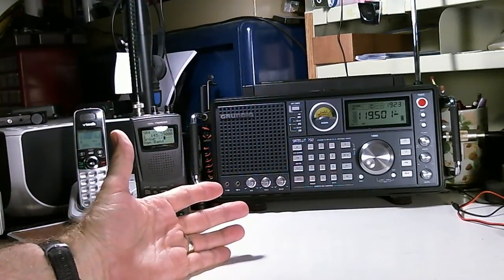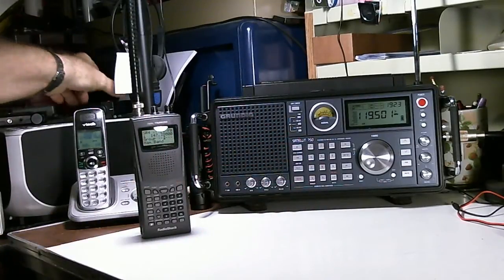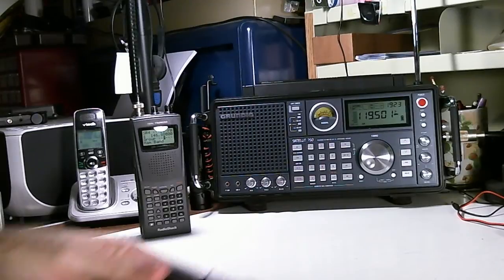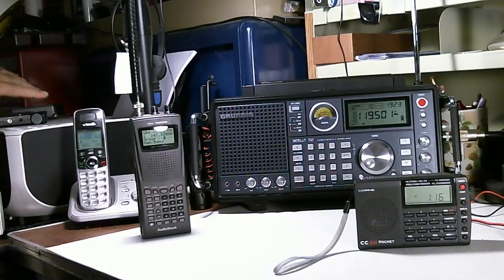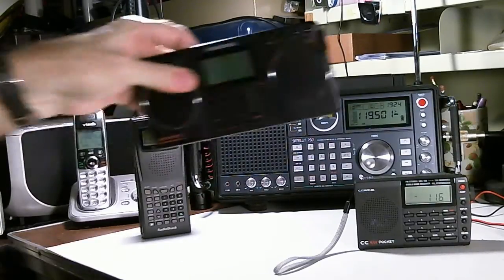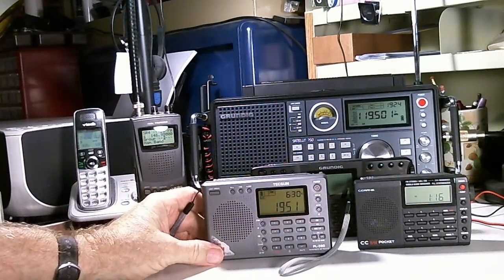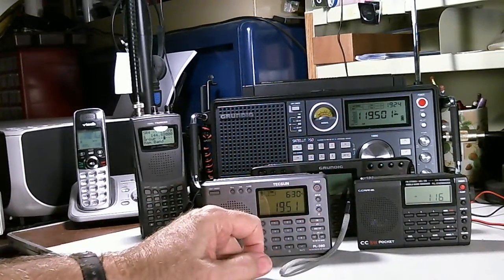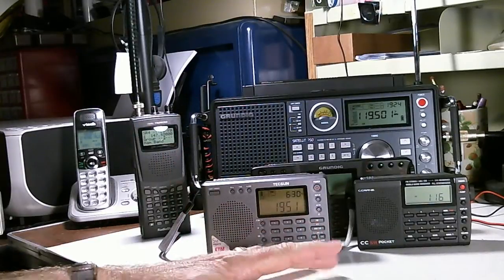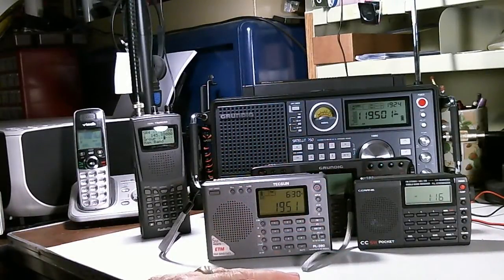Maybe conditions will change and finally I'll get some testing. I've got to test the little Sea Crane radio for reception. I still need to do some more testing on the C2 radio, the Grundig C2, and I still need to do reception testing on the Tecsun PL-880. So hopefully band conditions will change soon and we'll get to check these guys out. That's the show for today.